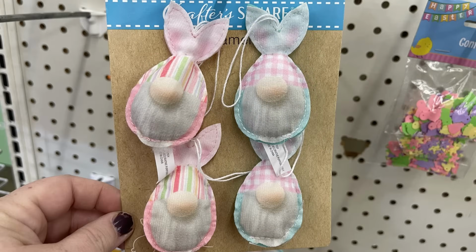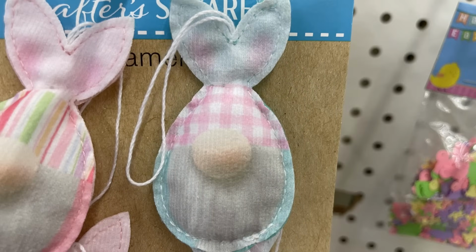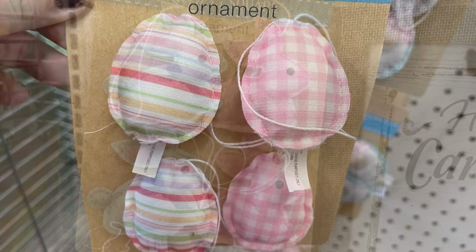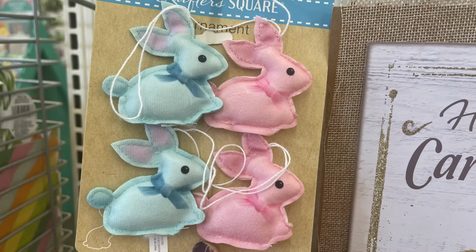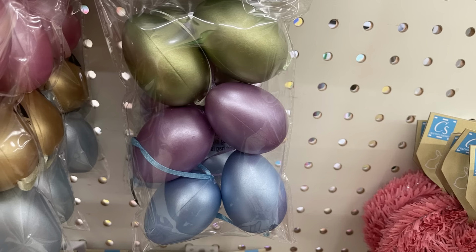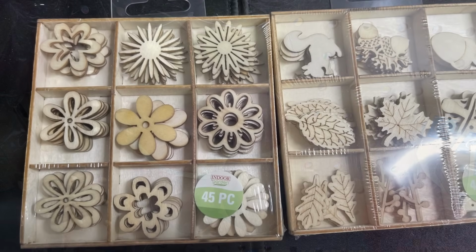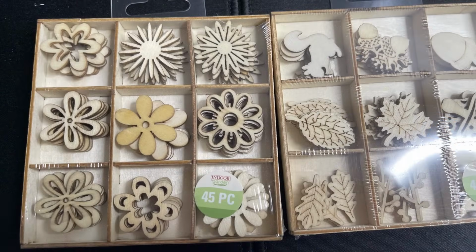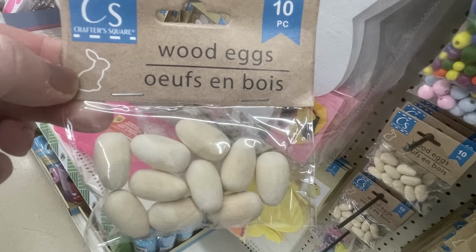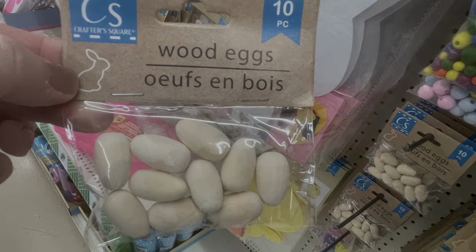They also have these miniature ornaments for the small trees. There's the gnomes with the Easter bunny ears. They also have the 4-pack of the Easter eggs. And then the 4-pack of the bunnies, 2 pink and 2 blue. They have these frosted looking Easter eggs also for the trees, and then the 45-piece mini wood cutout pieces with the different flowers, leaves, mushrooms, the 10-pack of the wooden eggs.